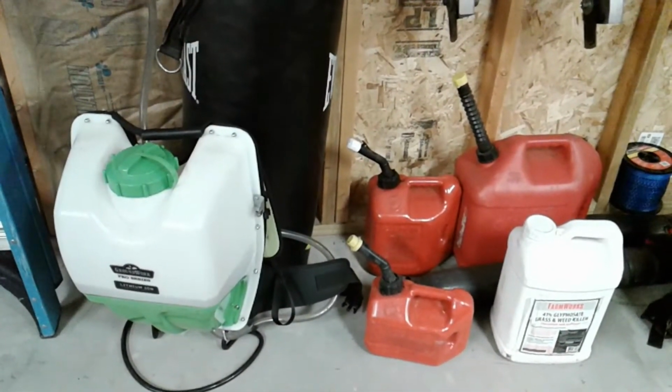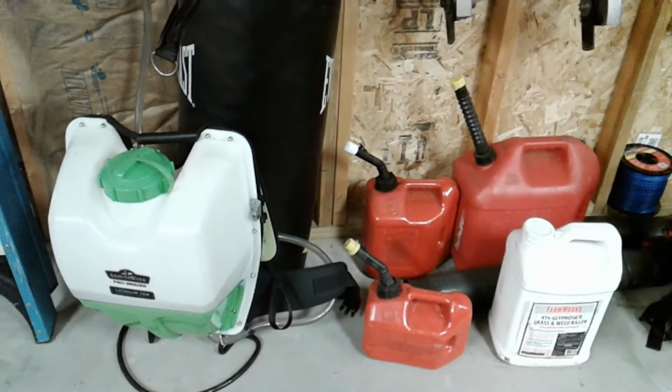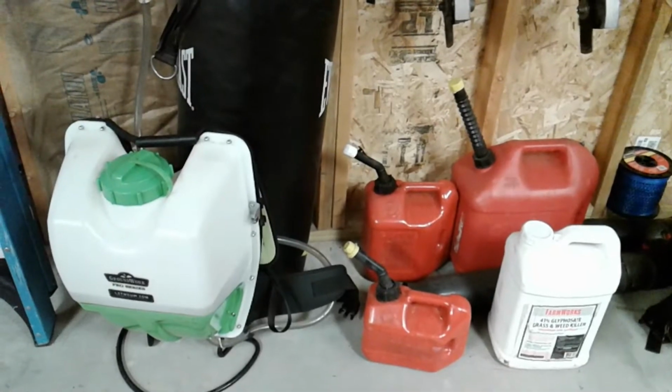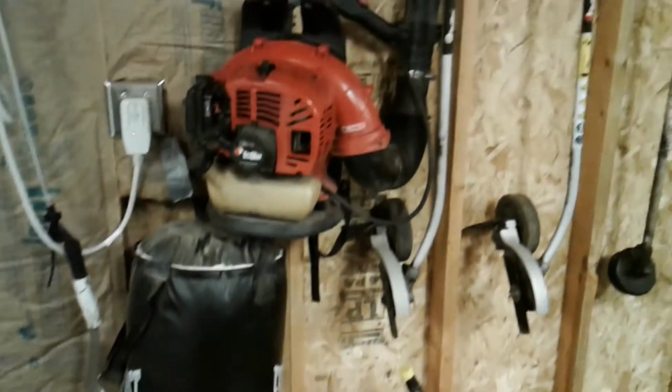I think we only paid like 120 bucks for it, if I'm not mistaken. It's battery operated. You don't have to pump it or anything. It's been a good little sprayer. I like it. And right up here, we got the OG.